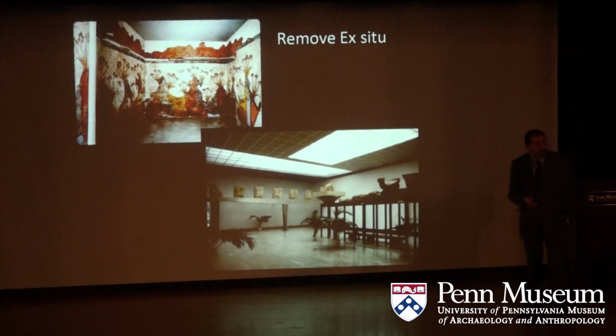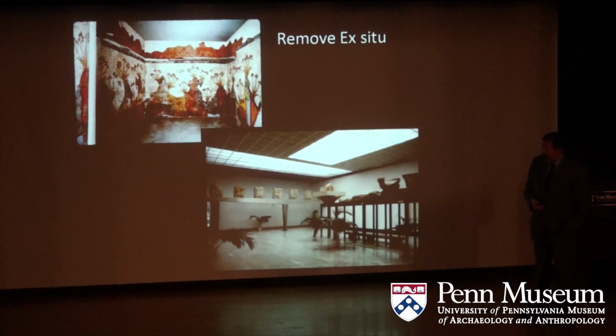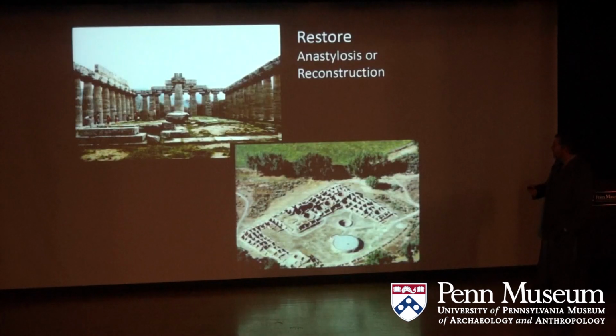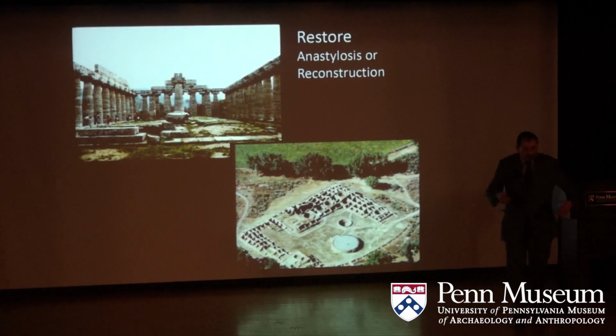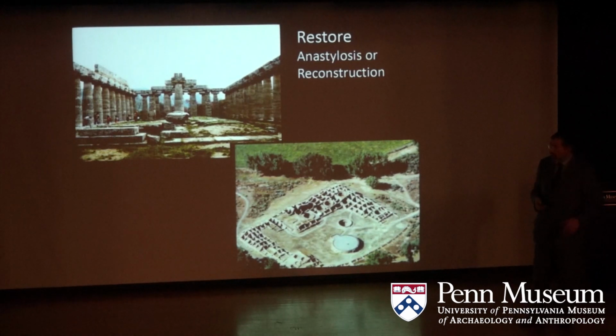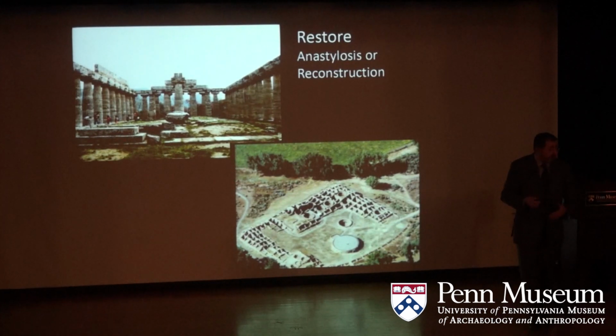What about removal ex situ, where the finest bits are removed and taken off-site, like the paintings in Santorini in ancient Thera, or on the lower right to a museum in Paestum from temples on site. And then what about restoration? Whether it's anastylosis, where the actual original fabric is simply reassembled to give the form back to the architecture, or in the case in the lower right here in North America, where one feature in a much larger settlement has been reconstructed and the rest have been preserved in their fragmented state. So all these examples suggest a very different approach, which I think changes the way you feel, you think, and you see, hopefully in reversal.